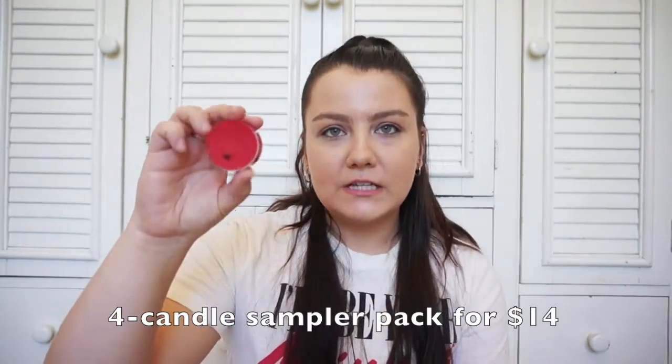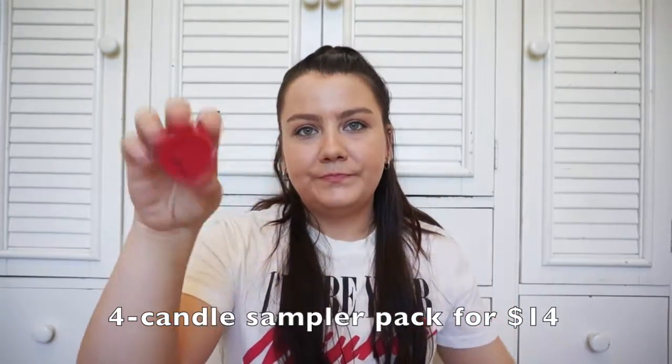Moving on to my mini candle sampler pack. First up is Bell's Library, this red one. The interesting thing about these candles is I feel like every day when I smell them, I smell something different. This one, more often than not, smells nutty to me, which I really like, but I also get rose.